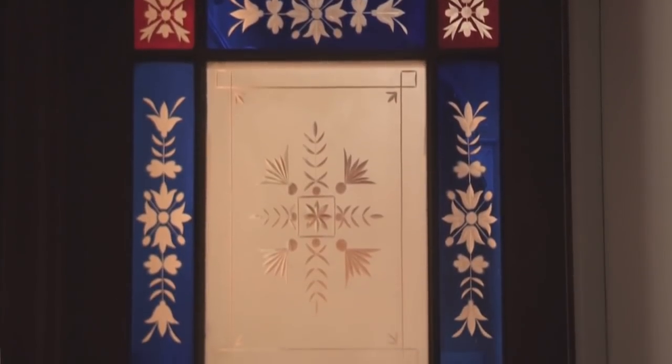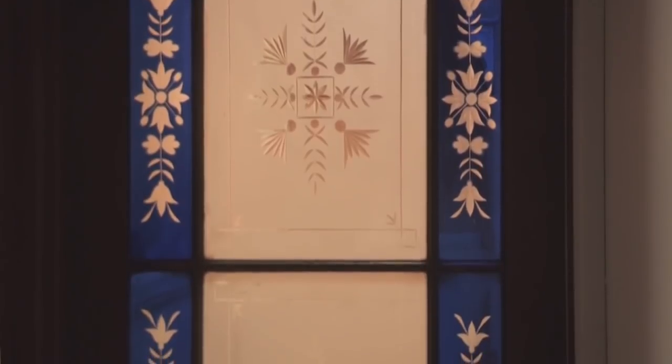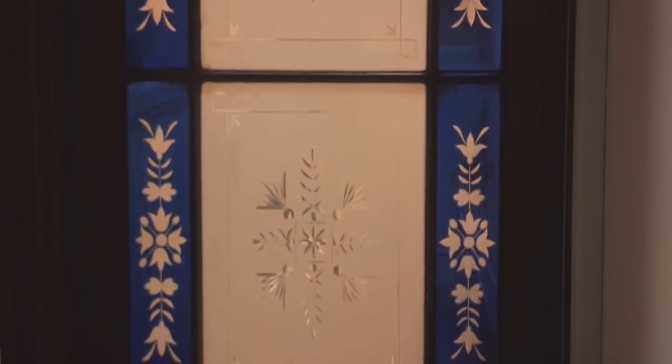This marvelous door is really a very rare survivor. There was only one glass manufacturing company in America then doing this, in Huntington, West Virginia. It had 2 layers of glass, each with a slightly different coefficient of expansion.